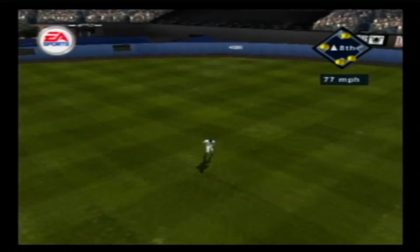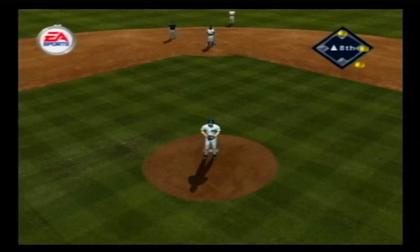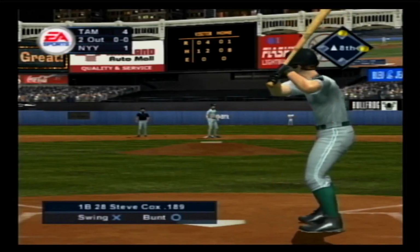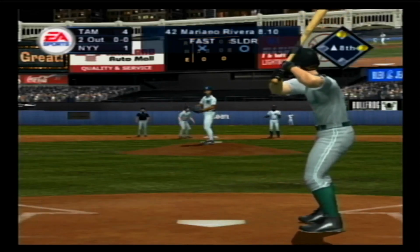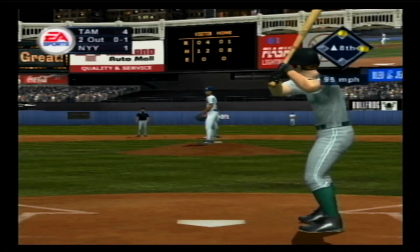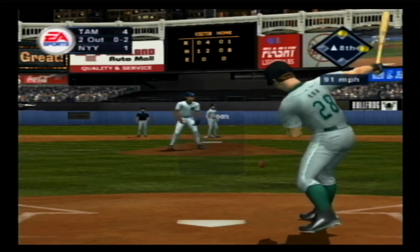Line drive up the middle. A run crosses the plate, and another run scores. Two ribbies on the base hit. The score is 4-1. They've brought in the closer, Mariano Rivera. And there's a swing and a miss. That was by him almost before he swung.